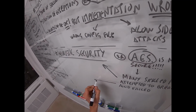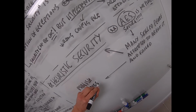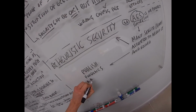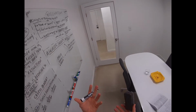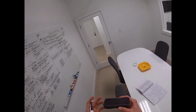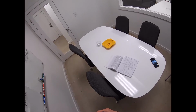Obviously, they also publish findings and attempts. So everything is publicly recognized and checked and audited. And the way you usefully determine the heuristic security is by this thing called security margin.